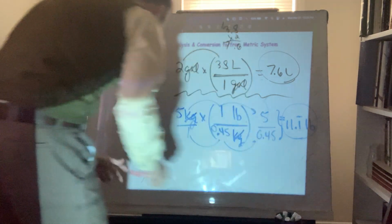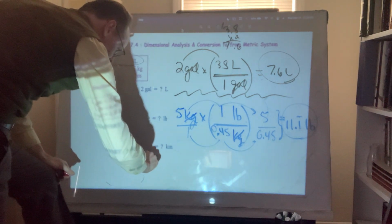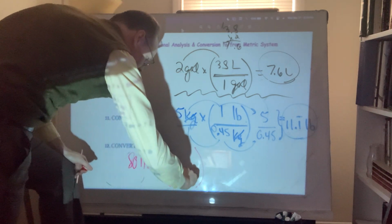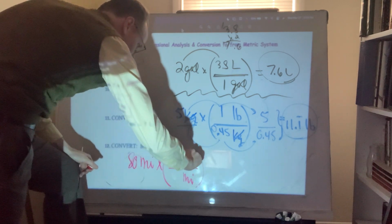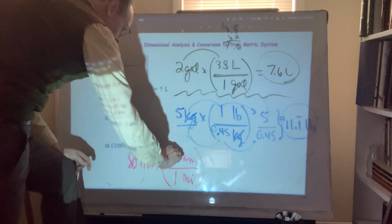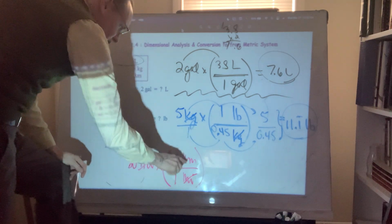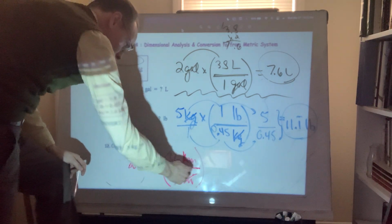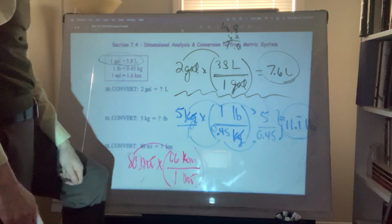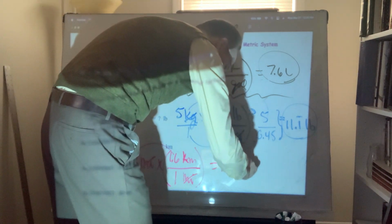Next one. 80 miles is how many kilometers? You would write 80 first. Miles is abbreviated mi. And for the conversion factor, to cancel miles, put miles down here, put kilometers above. 1 mile is apparently 1.6 kilometers approximately. This will cancel miles, and you have kilometers left over as a result of that cancellation. Then it's basically 80 times 1.6. What do you end up with? You should get 128 kilometers.